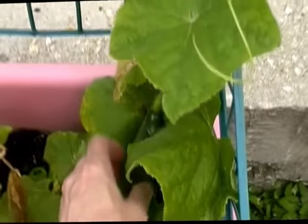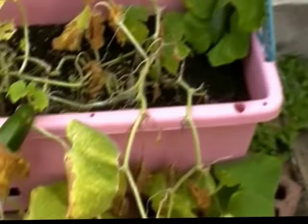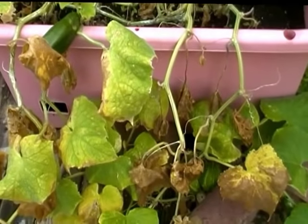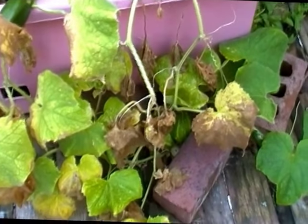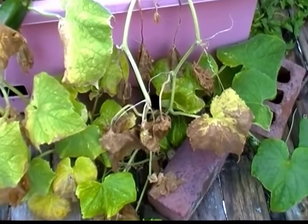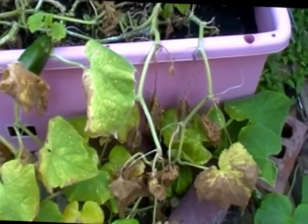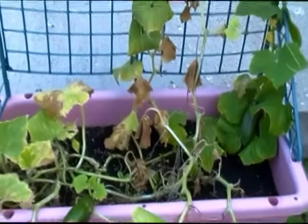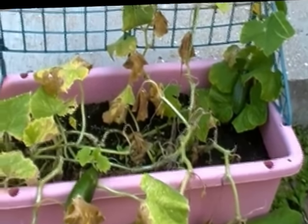Let's see. Yeah, that's solid. So I'm going to be doing some harvesting later today, I see. They're doing much better than the cucumbers did last year. And like I said, I don't think non-bush cucumbers, regular cucumbers, grow very well in a container. And that was the problem last year.